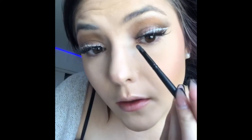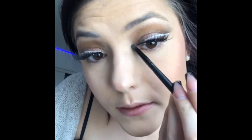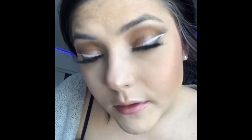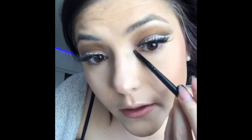I'm using this e.l.f. Small Precision brush, and I already put the highlighter away. So, I'm just gonna put it in there, and I'm gonna dab my inner corner. Since the makeup goes up pretty high, I'm just gonna take that up pretty high. I love an inner eye highlight.